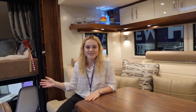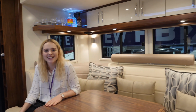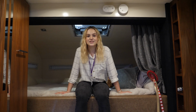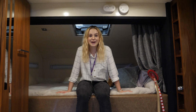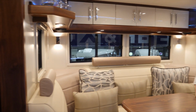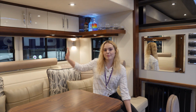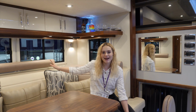Well, it wouldn't be Horse of the Year show without having a look round in a big lorry like this. Oh my goodness, it's so posh. This bed is so comfy and it's literally almost as big as the bed I have at home. It's crazy. So this section I think actually can be pushed out so you have even more space.